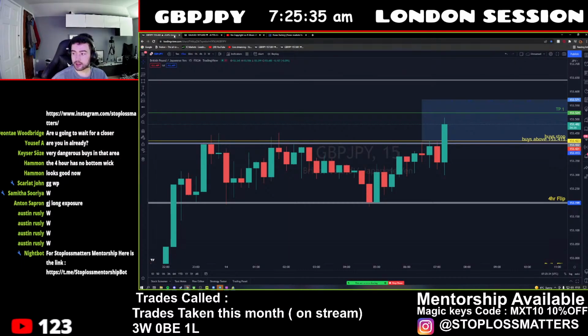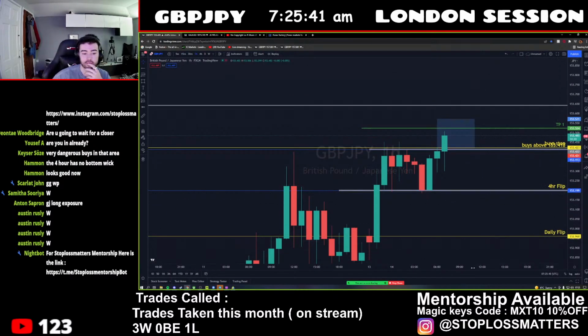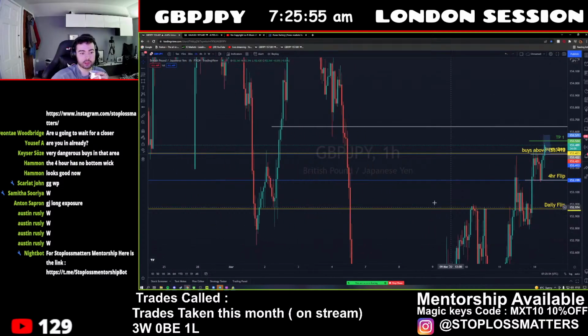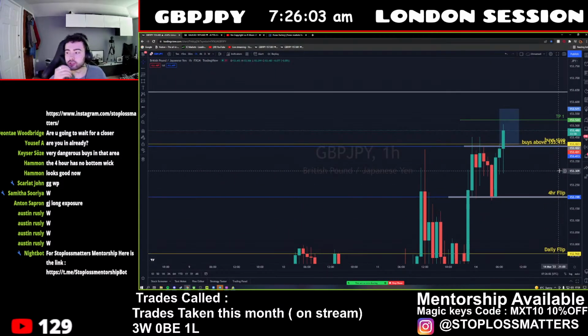So yeah, good start to the morning. I do think GJ is going to continue, especially when this hourly closes in 30 minutes bullish above. For sure, it's going to be looking tasty. Because if the hourly closes above over here, clean candles to the left as well. Oh, come on, I want it to hit 10 pips before this chills out.